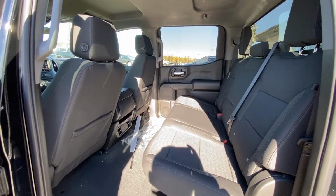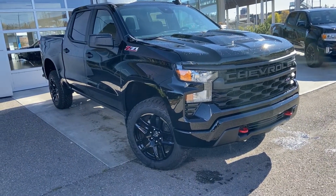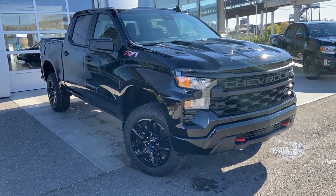Now this is a crew cab truck, so an enormous amount of room in the back of the Silverado 1500. Thank you for taking the time to watch this brief walk-around video on the brand new 2022 Chevrolet Silverado 1500. Any questions or inquiries, please contact our sales team.